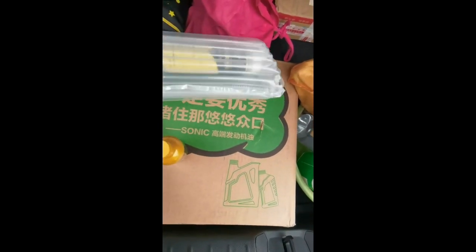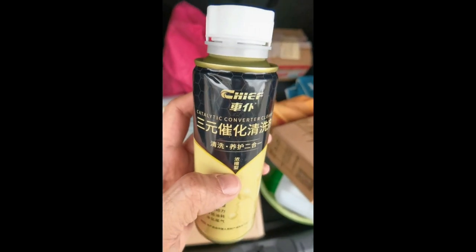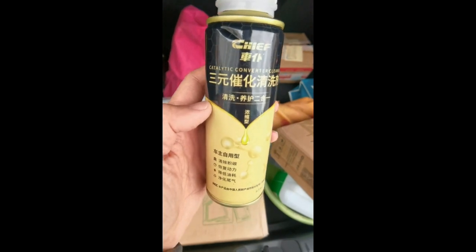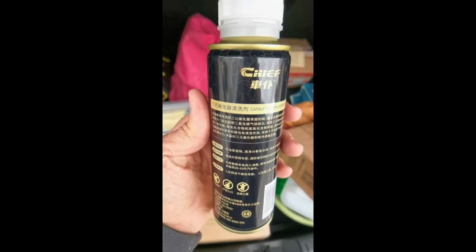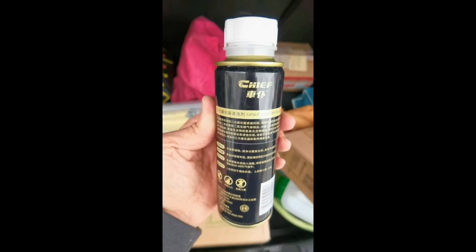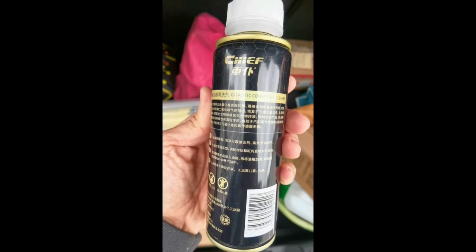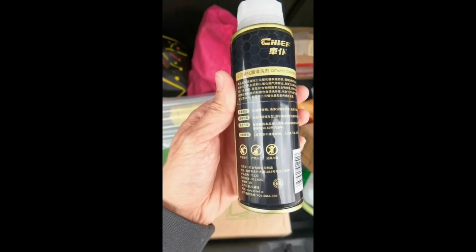It's a cheap brand from Shenzhen, China. Chinese brand is great. And you can see this is the Chief catalytic converter cleaner. Okay, this is very good. Then it cleans the catalytic converter and also the fuel injector with the fuel additives, both cleaning. Very good for the BMW car.